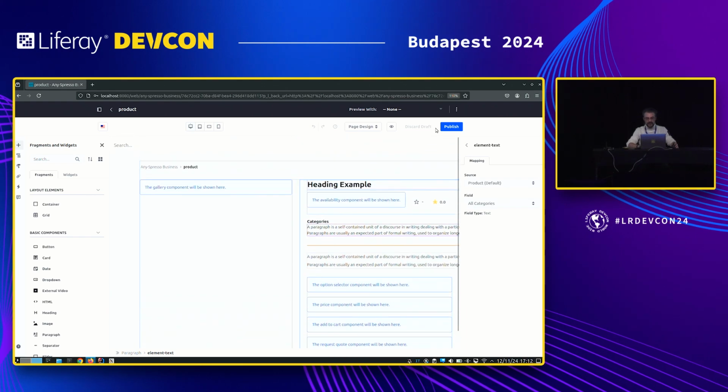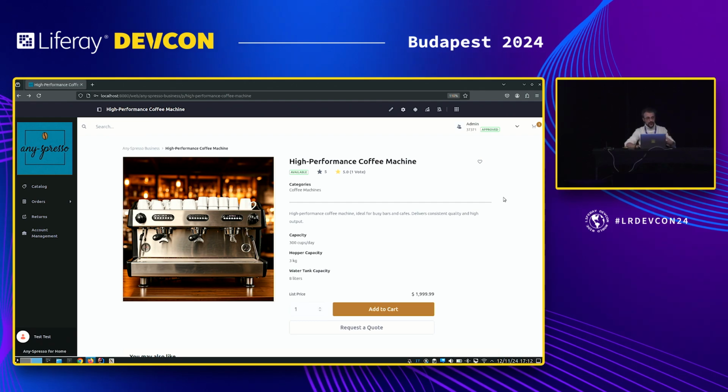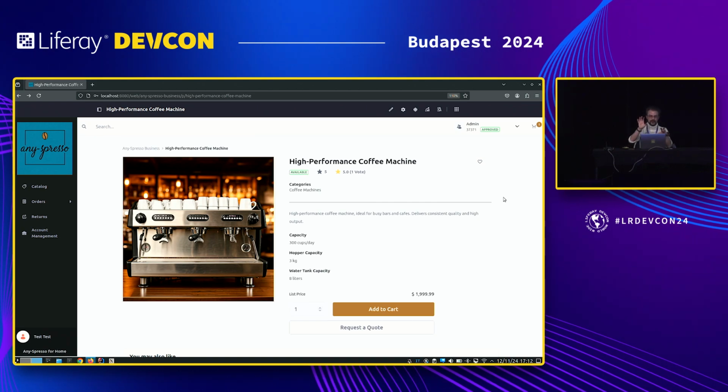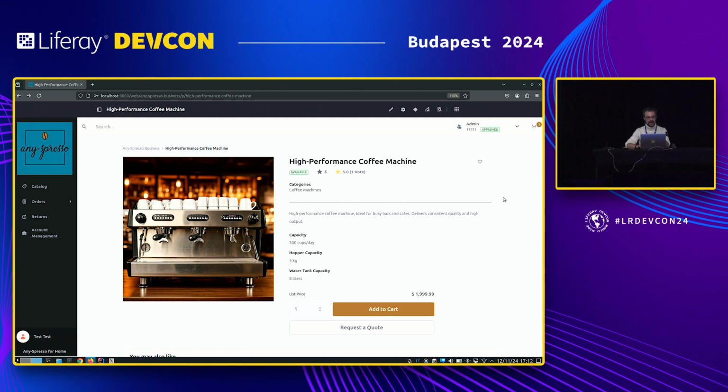So in here, for example, we were mentioning how in a B2B case scenario, the focus is more on information, right? And in here, we can actually see that. We have, of course, our product title. We can add this product to the favorites. We have availability. We have the category, and we have the description.